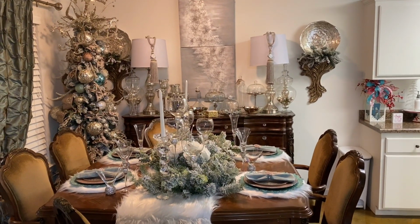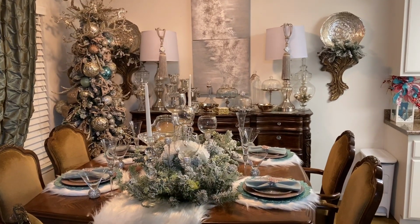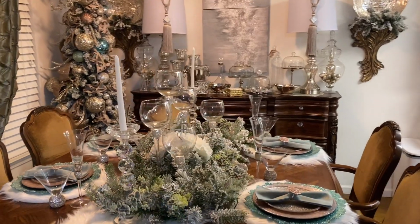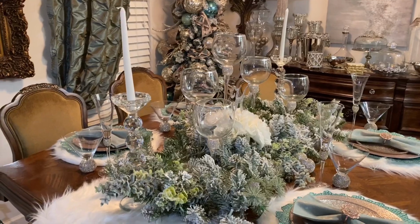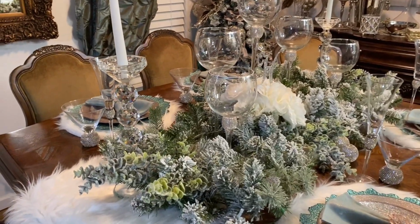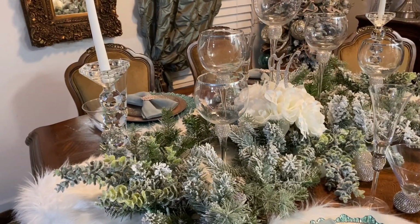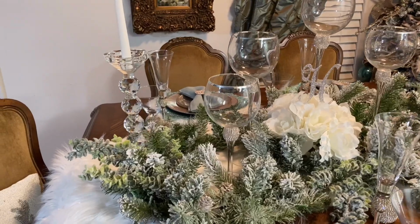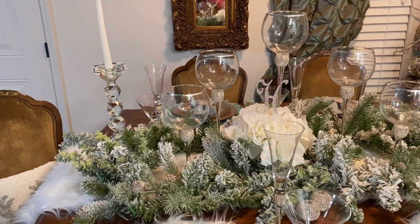Moving on to my dining area, you guys, I wanted to give it a similar look to the formal living room as these two areas are open to each other. So I kept that same elegant vibe in mind when designing this space. Again, King of Christmas delivered on this beautiful 9-foot garland that I just folded to my desire to fit the theme and design of this table.